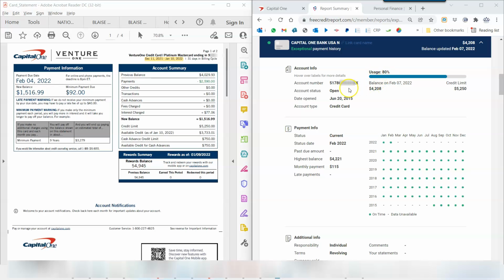So we want to make sure that you do not have a ratio over 20 to 25%. That's going to have your score dropping. This score dropped 7 to 10 points because of this balance. I saw it on the report.